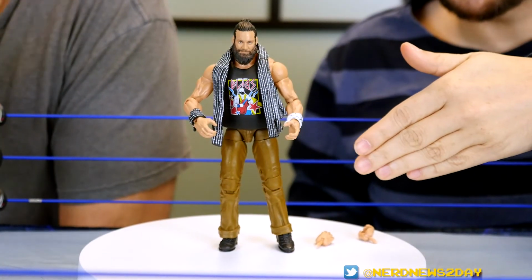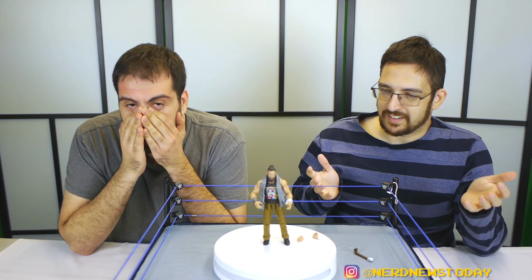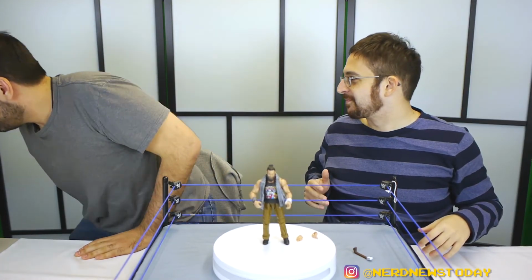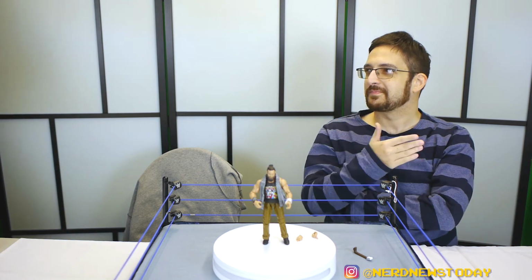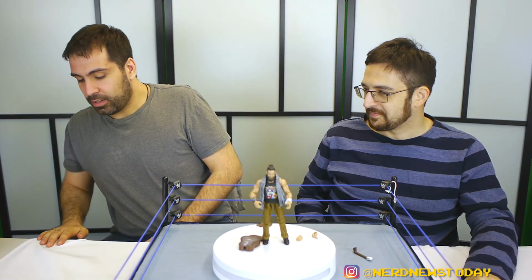So that's our look at Elias from WWE Elite Series 73. You know, there was stuff I was looking forward to with this figure. God, and back to the guitar. The guitar actually looks nice. I'm sorry I didn't get to that earlier.